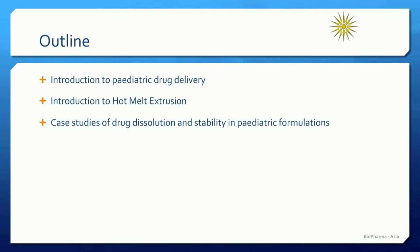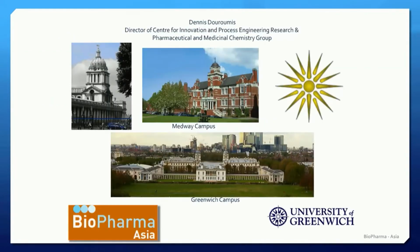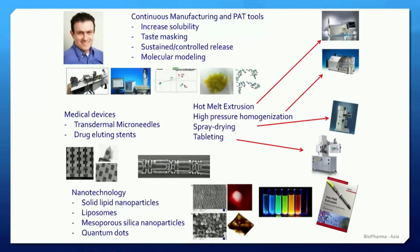pediatric formulations. Before I start, I would like to let you know that I'm a member of a multidisciplinary group at the University of Greenwich. We are hosted in Medway campus in Kent, which is one of the 3 campuses of the University of Greenwich. Our group works in 3 basic themes. The first one is continuous manufacturing and process analytical tools, where we mainly use hot melt extrusion as a processing technology. We also have a strong interest in medical devices, mainly fabricated by 3D printing approaches. And finally, we also explore nanotechnology, where we develop or engineer a wide range of nanoparticles that can be used for active or passive targeting, mainly for cancer treatment.